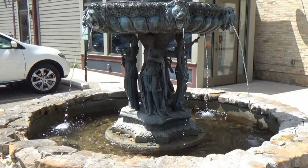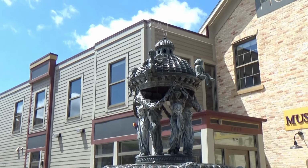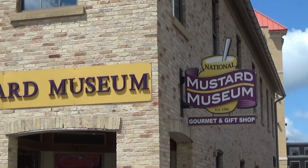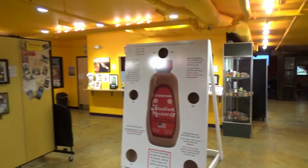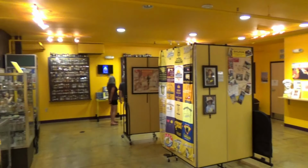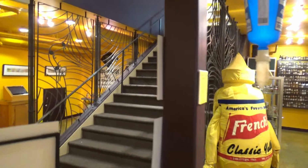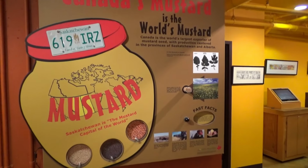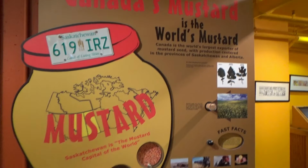They also have out front here a really nice fountain. So let's go inside. They have two floors here. The top floor is the store, and the bottom floor is the museum. So I'm going to show you around the museum here. Starting off with a Canadian mustard.